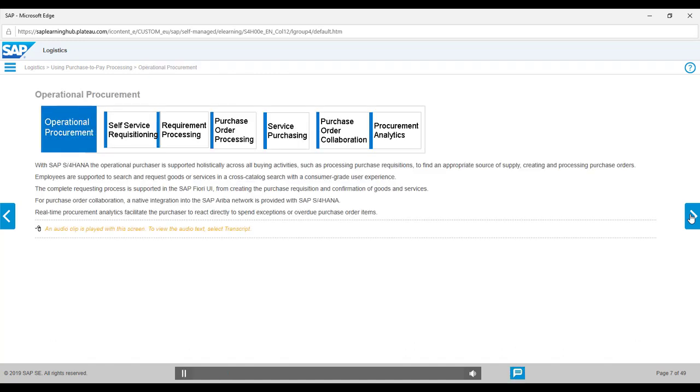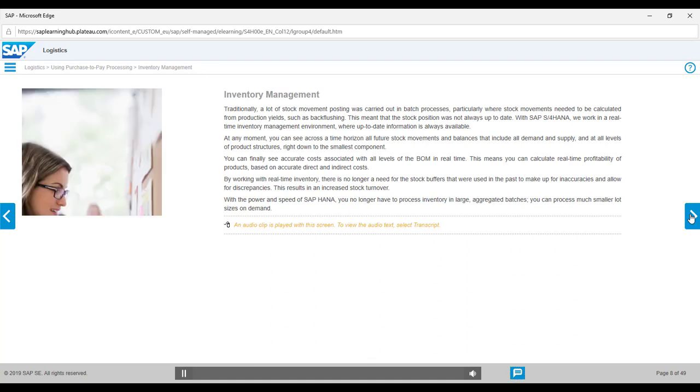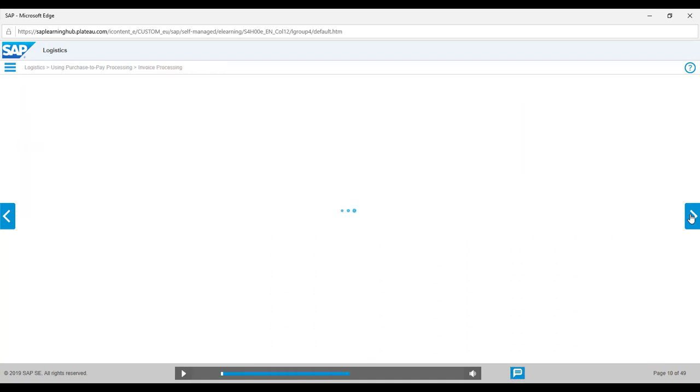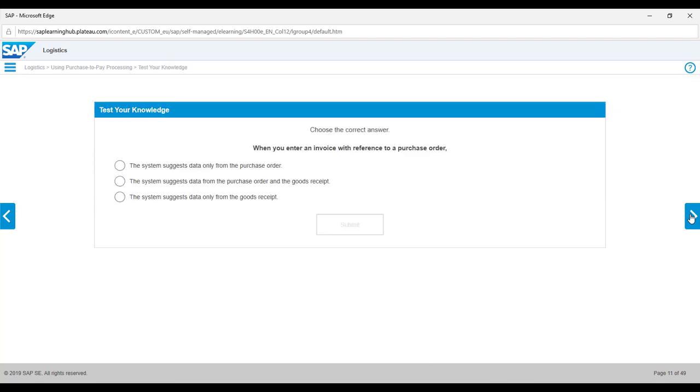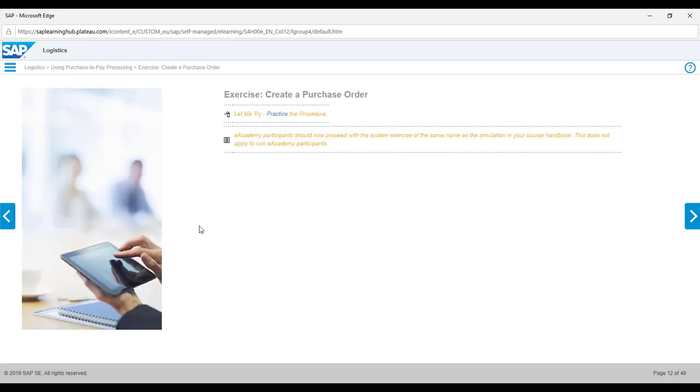Okay, again, the same will appear. There's voiceovers, there's images being explained, the content shown, and transcripts that you can follow along with. There's also more test your knowledge sections, but what I'd like to show you in this e-learning is also the exercise. So now you can create a purchase order and practice how to do so.